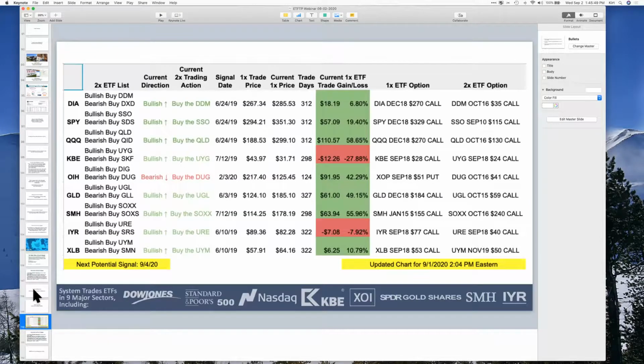And again, here are our exact trades that we're in right now, so you don't have to jot these down. We're long DIA, SPY, Qs, KBE. We're short oil. And take a look at that date, 2-3. Go back and look at your charts on 2-3, what happened after that to oil. GLD, semiconductors, IYR, and XLB were all bullish.